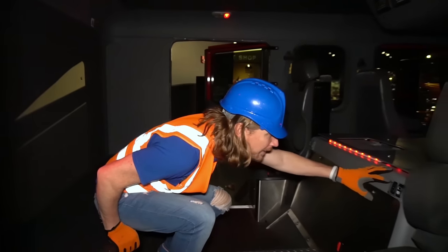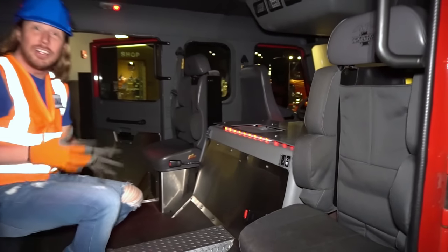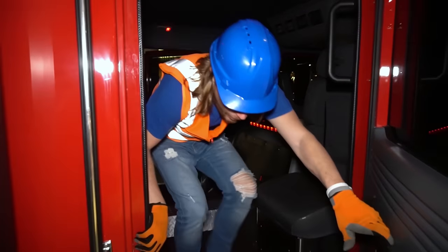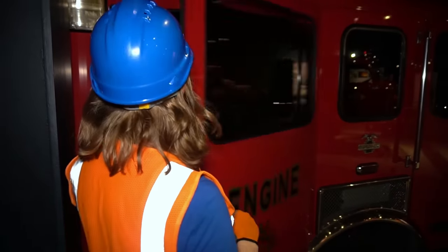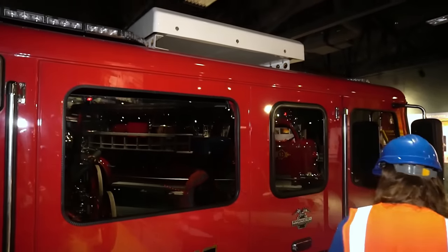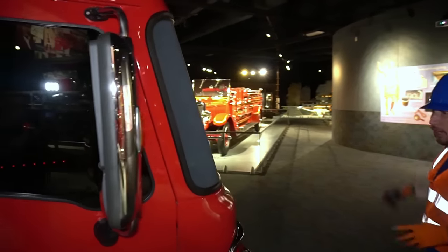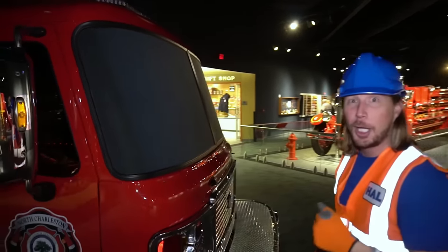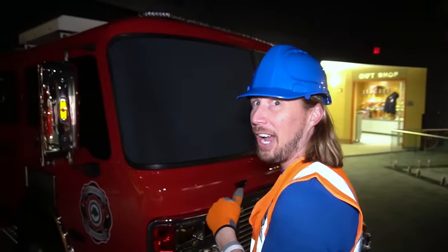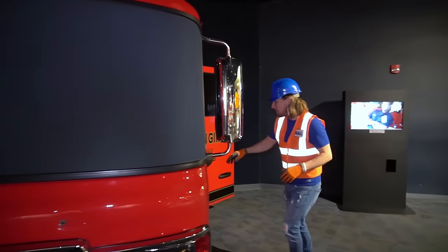Oh, we even got some really cool buttons back here. We got some really cool lights. Come on, see what else we can find. Oh, from one side to the other. Oh, look. They even got the lights. And the mirrors. Oh, they even got the lights on the top. Oh, this is going to be great. Come on, let's go get in the driver's seat. Oh, yeah. This is going to be really cool.